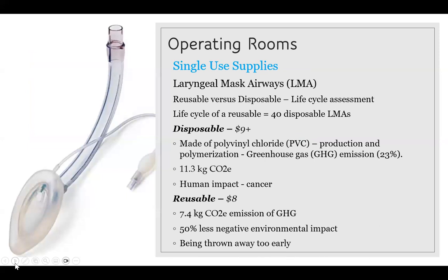This is something that I think that we as anesthesia can change. Our laryngeal mask airways, we shifted from reusable to disposable. It's easier. Didn't take somebody to clean it. It didn't do all these sorts of things. So we looked at, there's been a couple of different studies now. And what they found is that if you look at the life cycle assessment, then the life cycle of a reusable is 40 disposable LMAs.